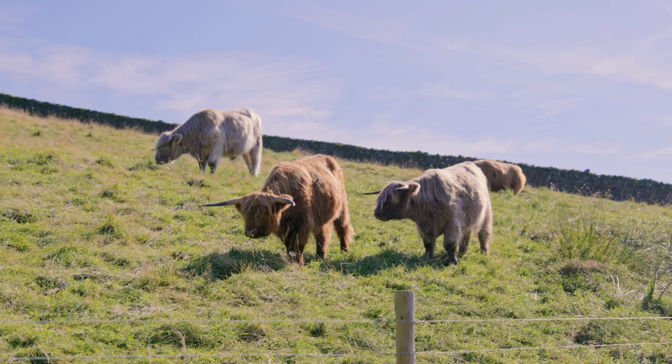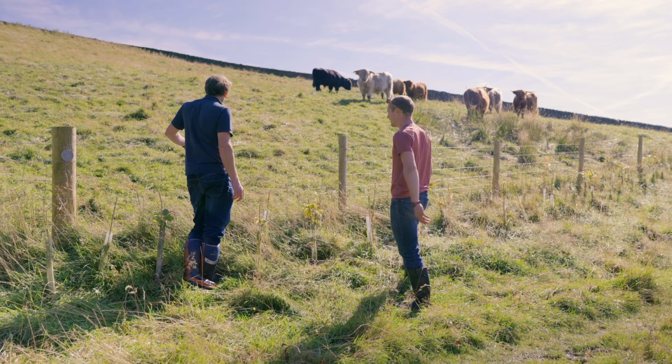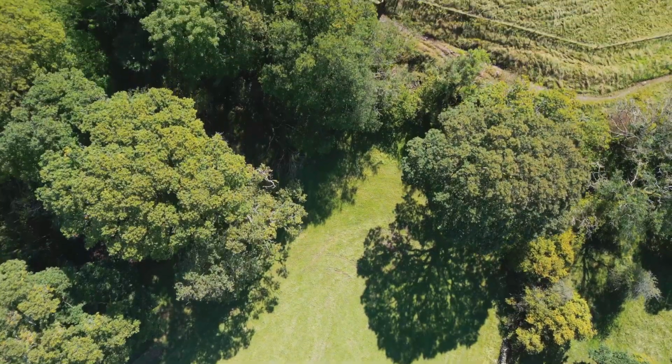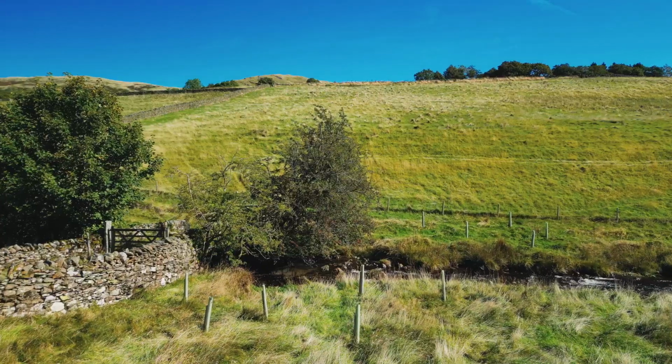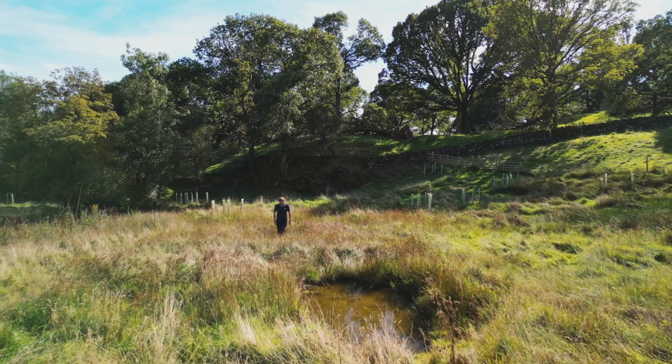Farming often gets a bit of a bad rep for trashing the environment, but here we're working together. The animals are benefiting on the farm and the wildlife is benefiting too. It's kind of this symbiotic relationship that works really well. This could be the future of farming. Hopefully we'll see more and more of this across the UK, where farmers are thinking carefully about the way that they farm and how they do it. There is room for both of us in this, farming and nature.